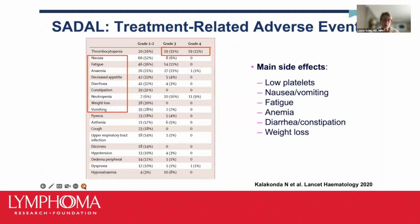Again, all potential drugs have side effects that we need to think about. In this case, I listed some of the main side effects here. Similar to many of the treatments that we use, low platelets was seen with this drug, but not so much in the way of low white blood cells that can be seen sometimes with chemotherapy. But there were some physical symptoms that people experience, like some nausea, tiredness, sometimes some bowel upset or weight loss. And these were things that needed to be managed sometimes with some other support medications.